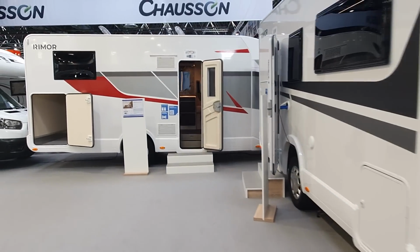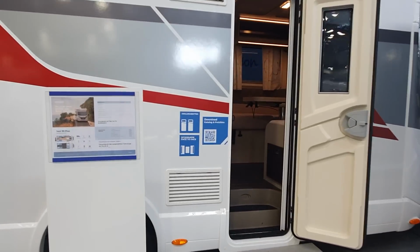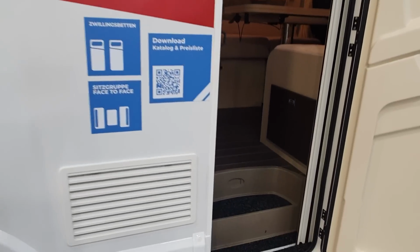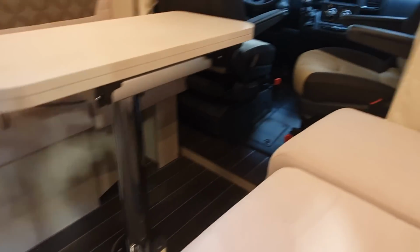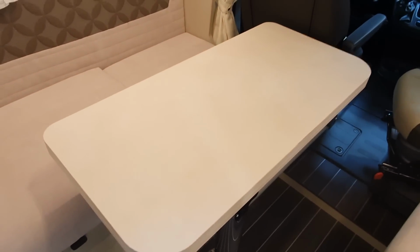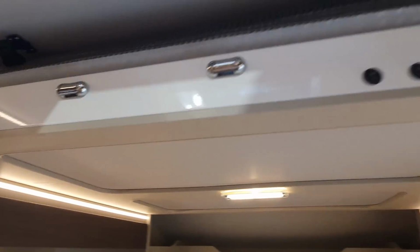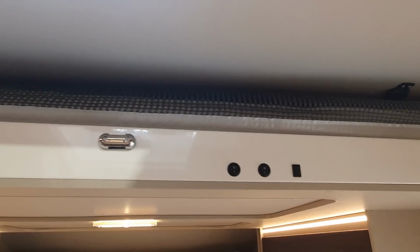Alright, so we'll have a look at this one here, the Seal 99 Plus, which comes at 65,000, and this one here has been on the go for some time. Face to face here, you can make two beds below. We've got a bed above, so that will come down and make a bed there.